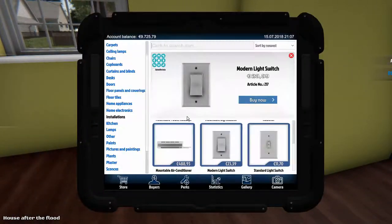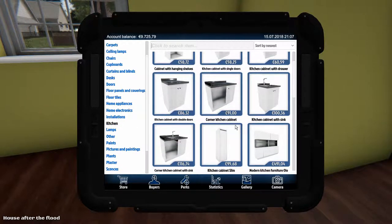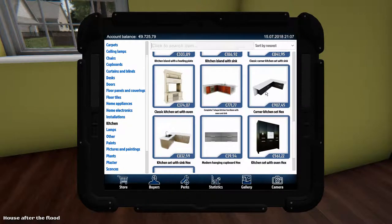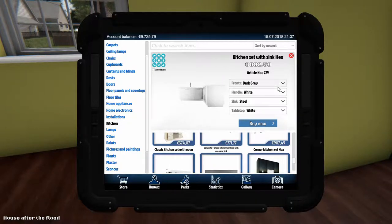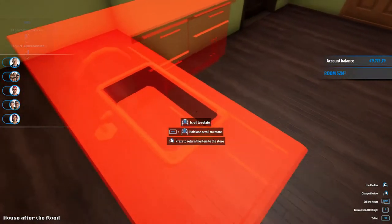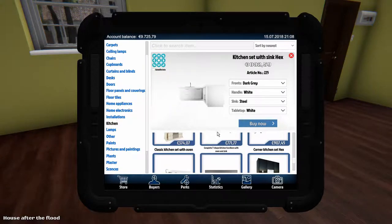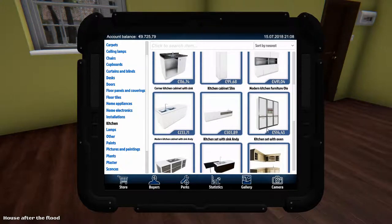Now for the nice finishing touch, kitchen stuff in here. Kitchen. What are we going to do in here? Corner kitchen. Don't like the color, but from dark gray. No, that's not going to work. What are we going to do? I do like this one.